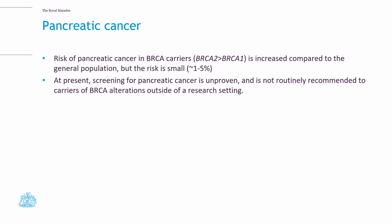Screening, as I mentioned, is not proven to impact overall survival, and at the minute is not routinely recommended outside of a research setting or specialised centres. But there will be research studies and centres that have specialist interest in pancreatic cancer screening that will sometimes offer screening as part of their research protocols.